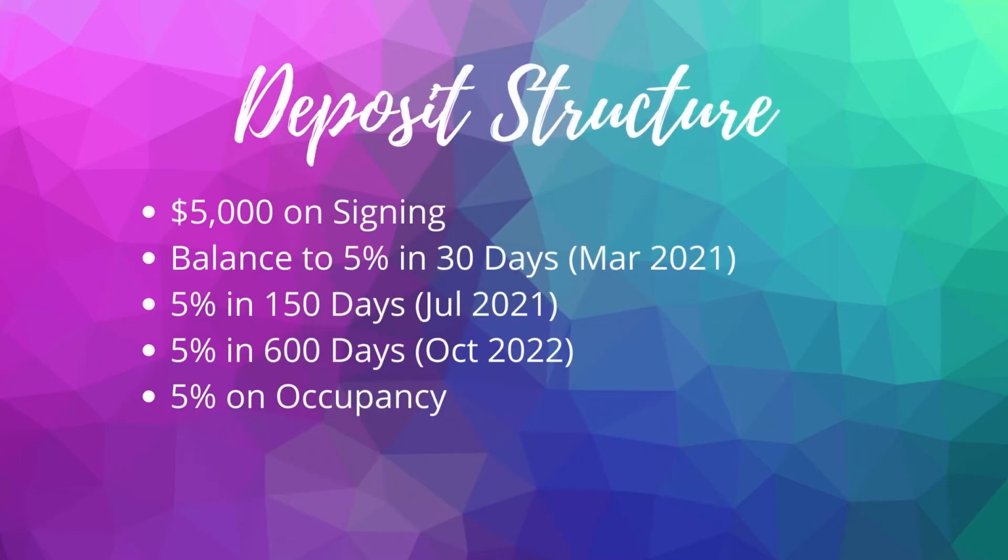So this project also does have an extended deposit structure. It's $5,000 on signing, and then up to 5% of your condo value in 30 days, which is going to be end of March, 5% in 150 days, which is end of July, 5% in 600 days, which is next year, October 2022, and then 5% on occupancy. So if you add that up, it's only 15% before occupancy. So that's a pretty good deal if you don't have the cash up front.